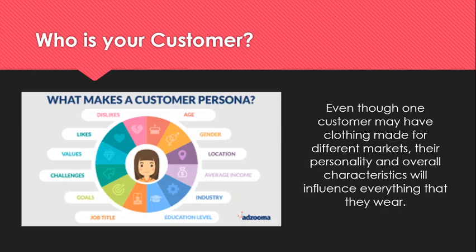So again, even though what occasion a customer is going to be wearing our clothing for is going to influence how we design, this is going to influence every sort of thing that they wear. So if they have a preference for color, or for how their clothing is made, or they like simple design, or they like complex design, or they tend to like to look a little bit sexier and cuter or trendier, that's going to bleed into every single little category of dress for them. So let's take a look at a few of them.